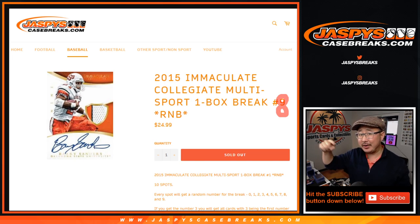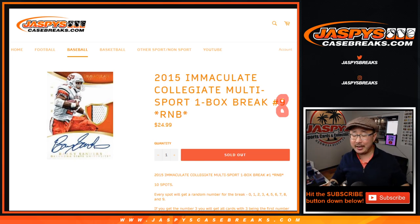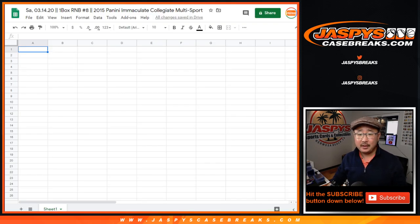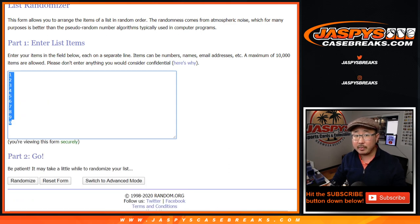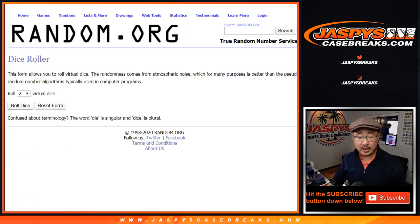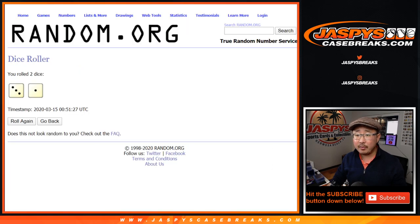You can kind of see behind there, there's another one sold out. But this particular one is break number 8: one box, random number block 8 of 2015 Panini Immaculate Collegiate Multisport. Big thanks to all of these folks right here for getting into the action. Really appreciate it. There are the numbers right there. You get a block of numbers in a one box break. Let's roll it and randomize each list.